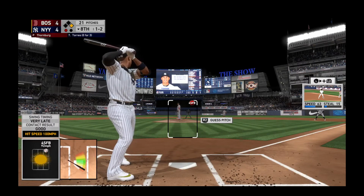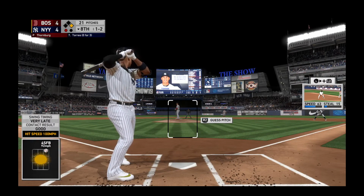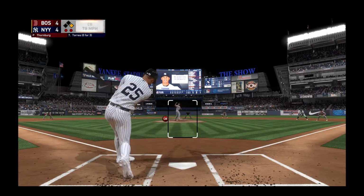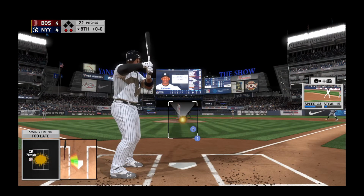Classic change of speeds right there. Threw the hitter's timing off. Got a late foul ball. Interested to see where he goes now. Ready on 1-2. And oh, a big rip at the curveball, but he didn't get it, and he becomes the second casualty of the inning.